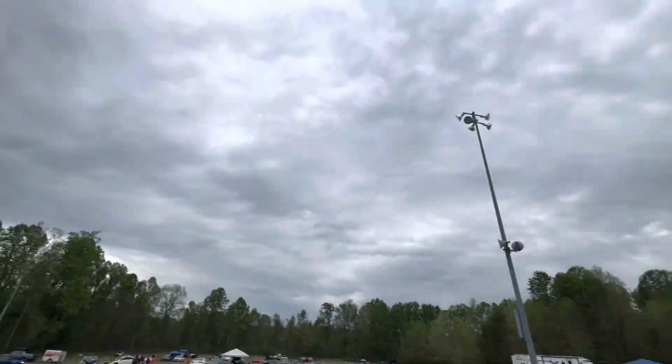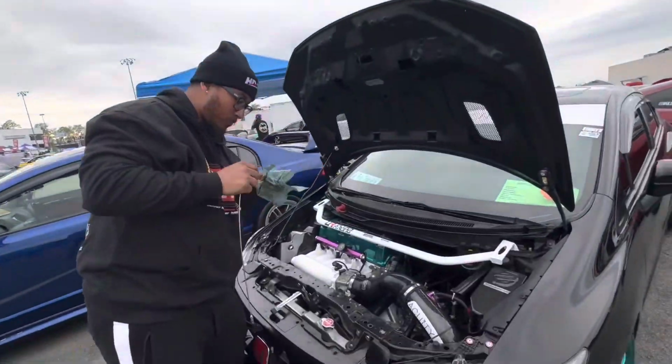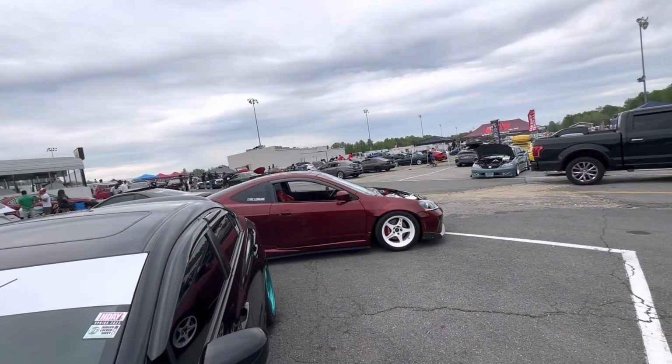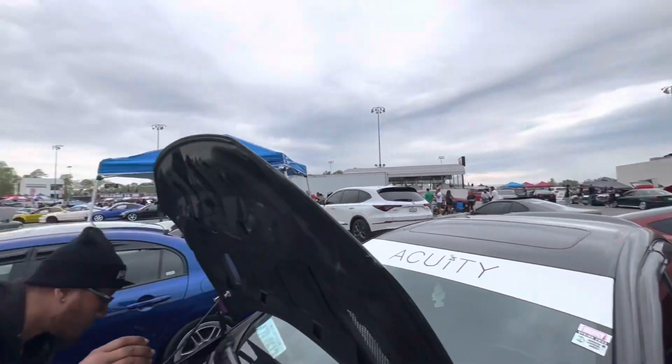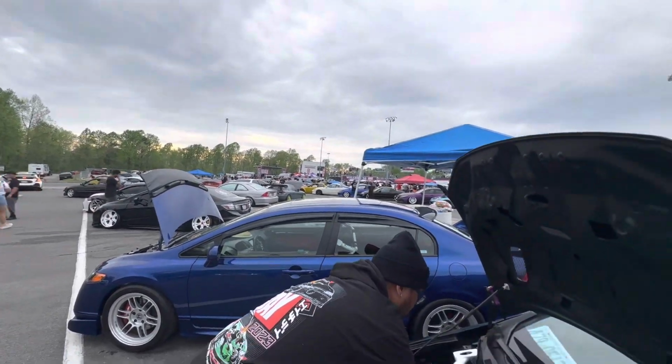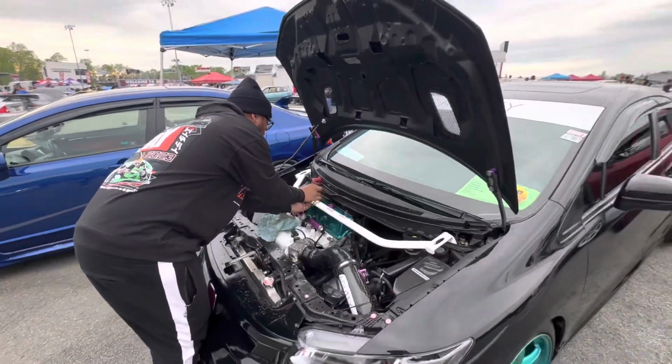I just hope that we don't get rained on, if you can see the clouds over here. But yeah, Johnny's checking his oil level right now. Might be good. I don't know where Luke and Mike went. There's someone somewhere out there roaming around. But yeah, that's a little update for you guys. We're probably gonna grab some food after this.